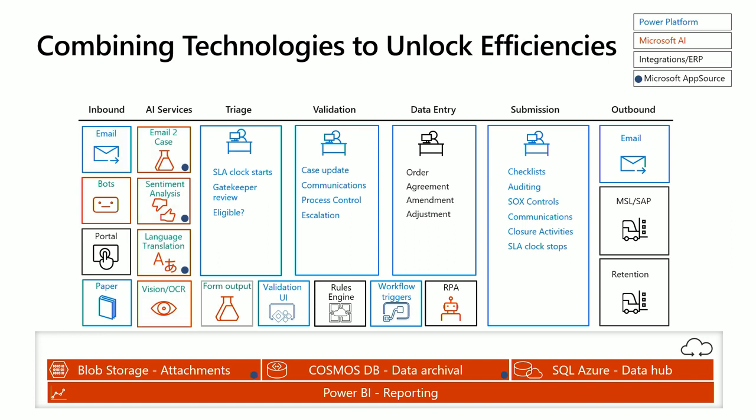And then once we had the case creation and routing figured out, we went into the second phase, which was automating our eligibility and data validation. Here we used OCR vision services to look at the attachments that came in. We extracted the data using vision, and then we have our custom rules engine that we use to run the eligibility and validation rules.